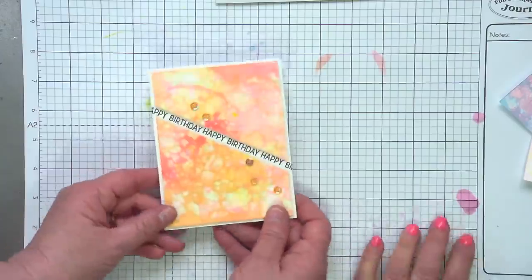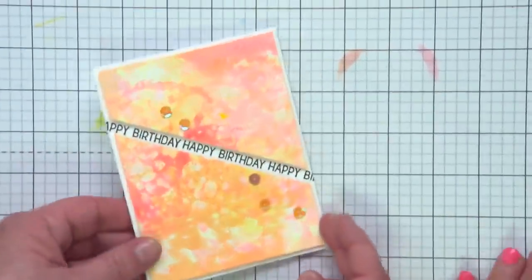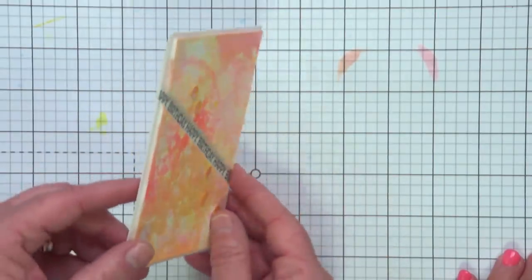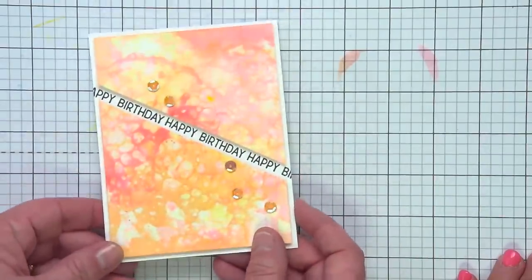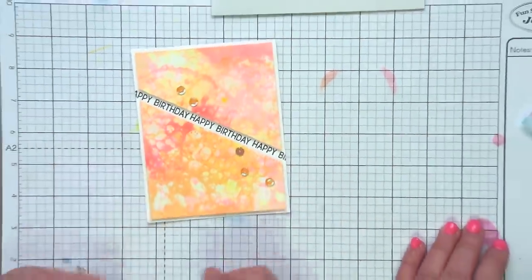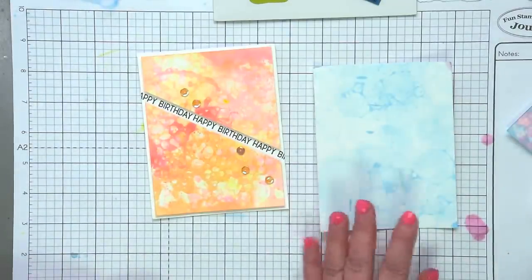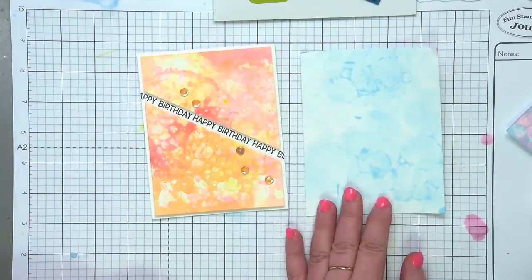And then let's show one that's got your fun bubble background. Check this guy out. Yeah, I love the way that turned out. So much fun. So that, again, is super simple. We just did this stamp on a little diagonal, and that is kind of popped up. Can you see how we popped it up with foam squares there? Darling, darling. And then we've got a couple little sequins, and that just finishes it off. And one of the questions that we got in is all the bubbles were done actually on Whisper White cardstock.